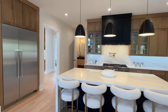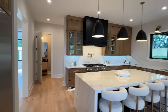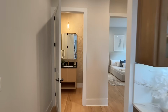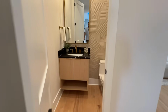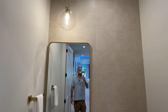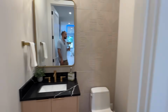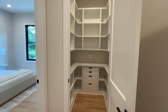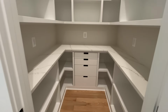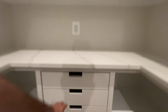So behind the kitchen, we actually have a first level bedroom suite. So always nice to have. We also have the powder room. Got this nice textured wall here. Modern light fixture. And then this would be pantry space. Should probably open one of these up.